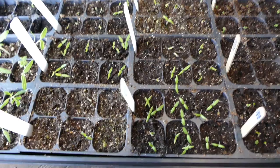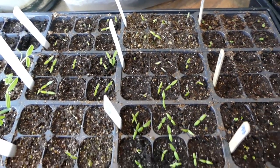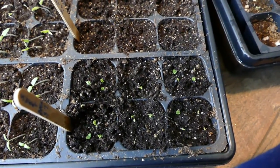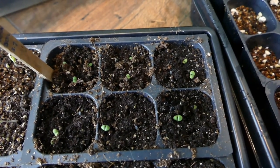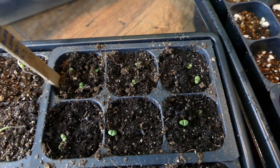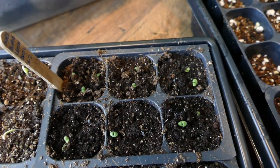I have a pink tomato, a yellow tomato from my dad, some cherry tomatoes from the farmer's market, sweet basil with its tiny, tiny leaves. This is Mrs. Burns lemon basil, which I'm pretty excited about. I really like all the different kinds of basil, and there's a lot of different things you can do with them. This year I have lemon, cinnamon, and sweet. Last year I only had sweet and Genovese, which is very similar to the sweet.